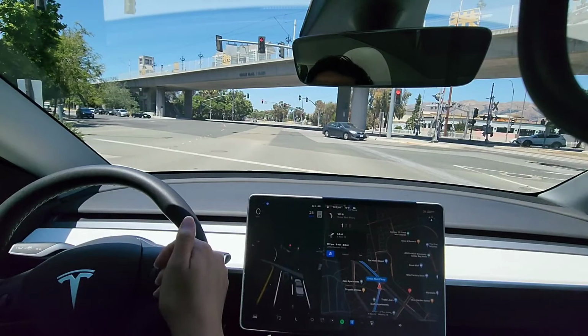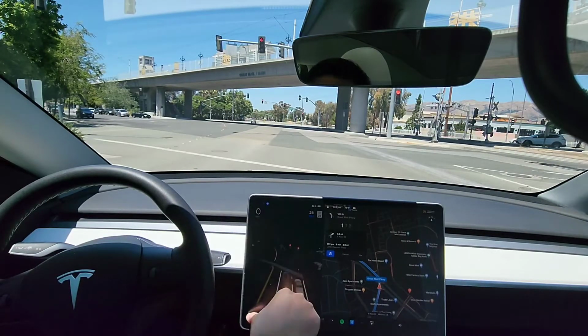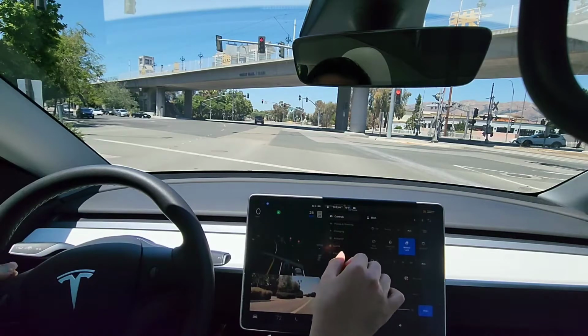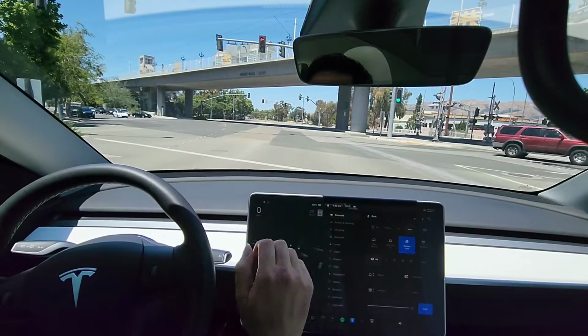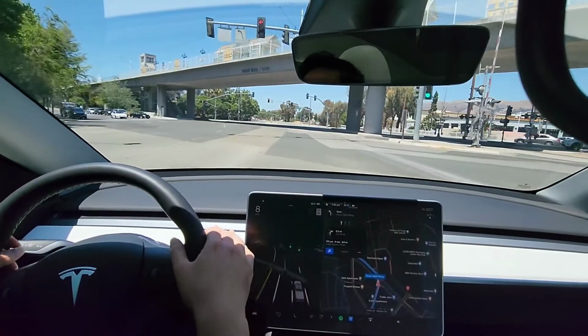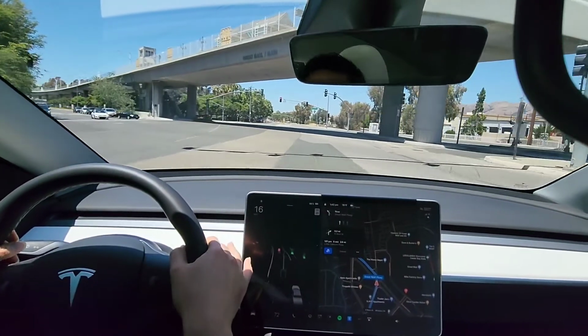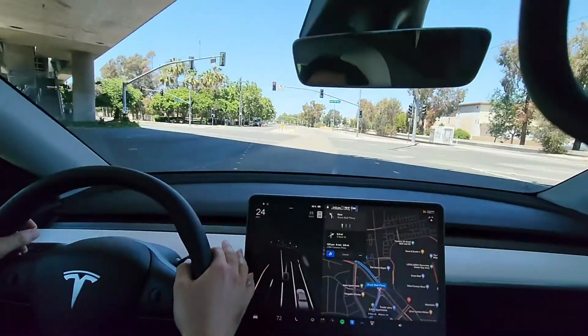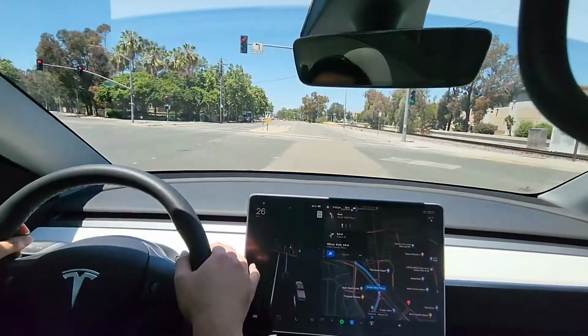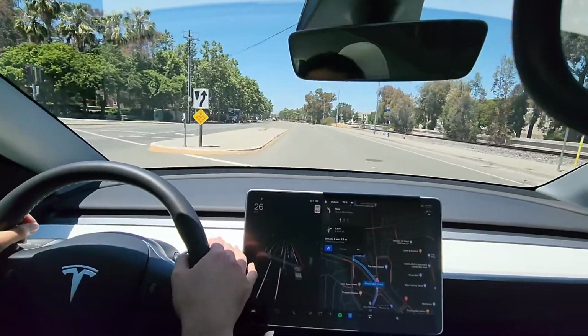And again, I don't know why it's not asking me for lane change confirmations, like it's supposed to. Well, I'll figure it out later. Okay, I'm gonna keep going straight, because I don't want to go the route it's trying to take.